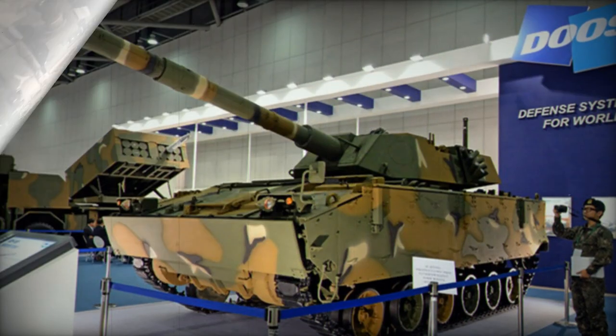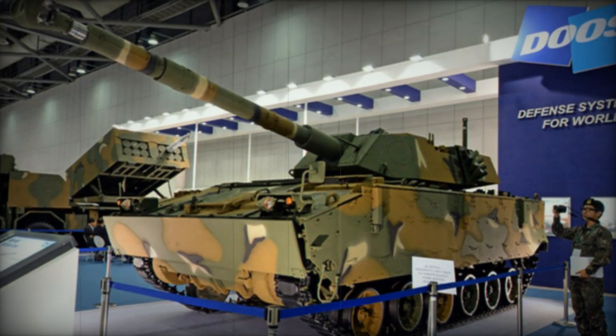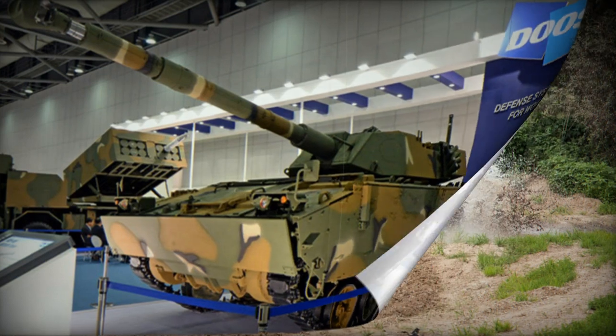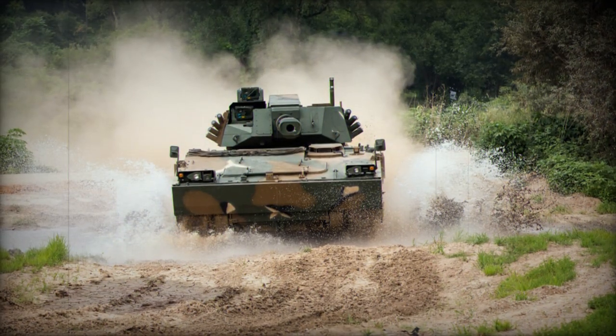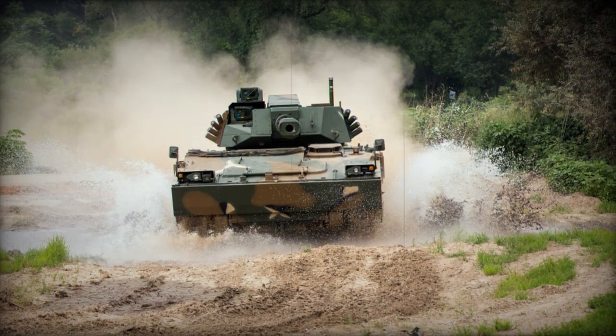An automatic ammunition loading system is located in the bustle, facilitating a maximum firing rate of 8 rounds per minute. The gun's elevation of 42 degrees accommodates urban and mountain warfare scenarios and enables howitzer-like firing, reaching an indirect firing range of up to 10 kilometers.